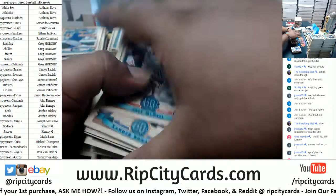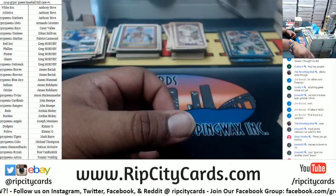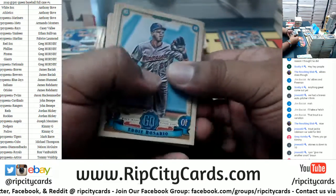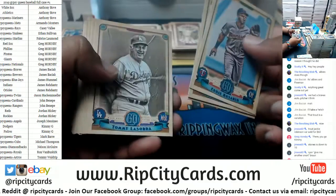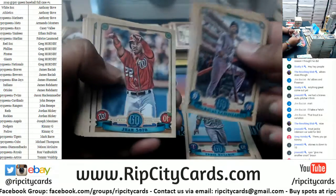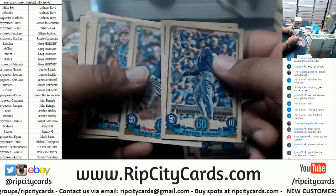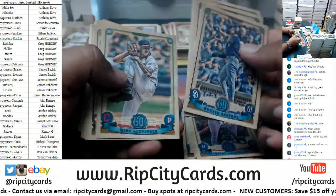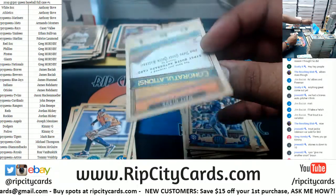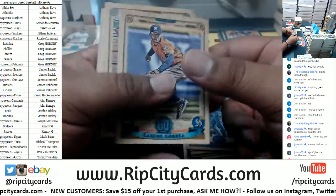All right, got it. Keep it going. Tommy Lasorda, Dodgers. Old school baller. Matt Olson, A's autograph. Very nice. Gotta love the on-card auto.